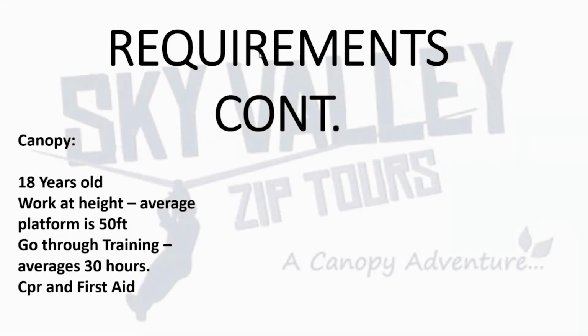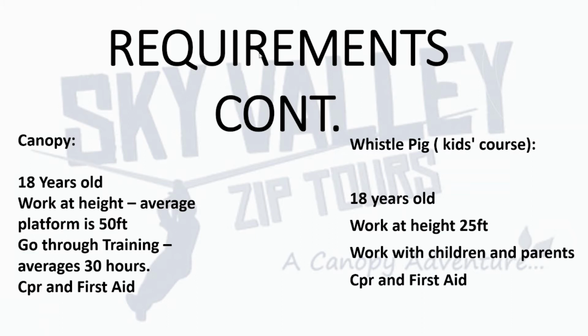We do all the training in-house. I myself am a certified ACCT trainer for ziplining, and that averages about 30 hours depending on the size of the group. We do that at the beginning of the season, and we will CPR and first aid certify everybody along with that. With the kids course, the requirements are pretty similar.